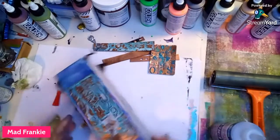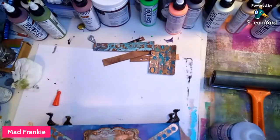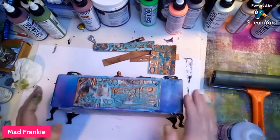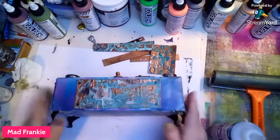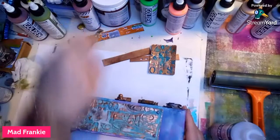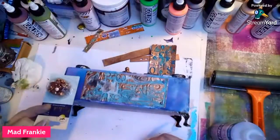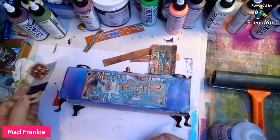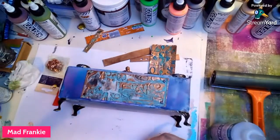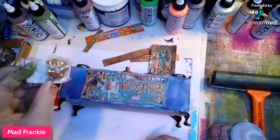That's not too bad, but it's a bit lonely. Let's move those two. It looks a bit lonely. Yeah, we want something here. Rivets, brads. Oh, good point. Yes. What have I got? I've got these, which are not rivets. These shiny Chicago screws, but I've still got other things.